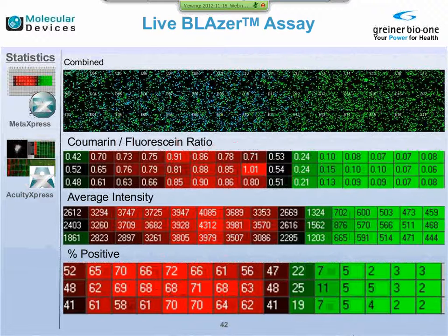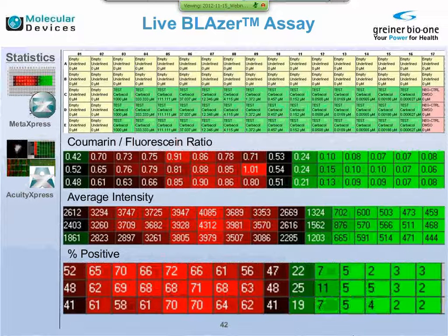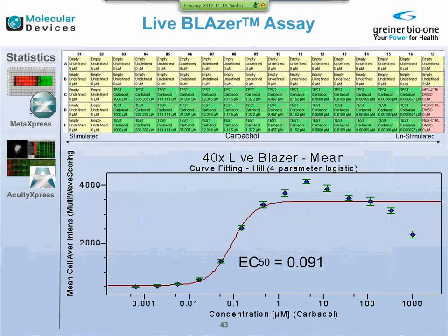What we can then do is annotate this plate in our AcuityXpress software, our Gemini software. You tell in which position, in which well, you have which concentration of your drug, in this case carbachol. Again, your high concentration on the left and low concentration to the right-hand side. Then we do some curve fitting in the AcuityXpress software and also calculate the EC50. The result here of the EC50 from this plate is very comparable to the one we achieved with the plate reader.